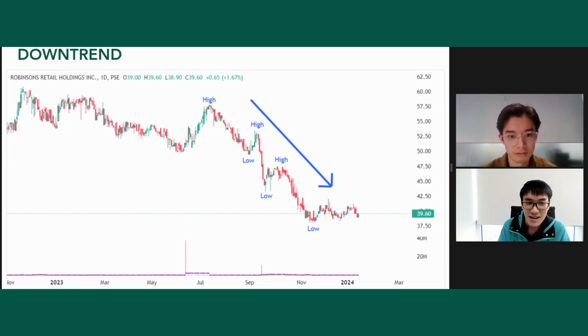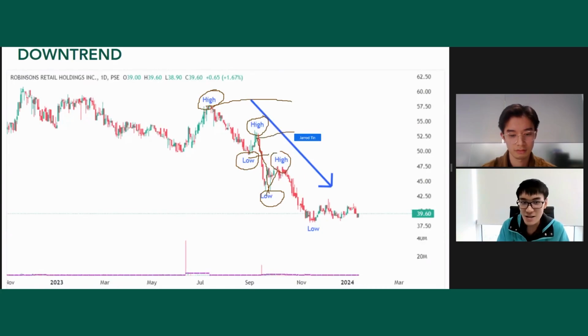We have a high, we have a low, then we have another high, pero itong high, mas mababa na siya than the previous high here. Di ba? It's lower than this previous high. So you have a high, low, this is a lower high. After that, you have another low, pero yung low, mas mababa na than the previous low. Then same thing, you have a high, na mas mababa than the previous high. So basically, parang zigzag rin, pero pababa.